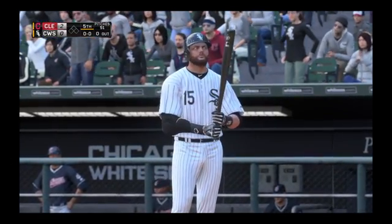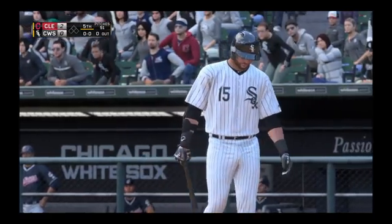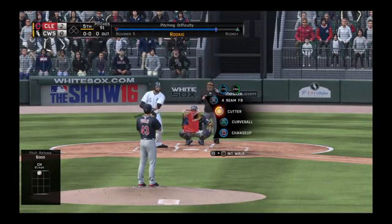But I think that's a credit to that man there on the mound. He's cut right through this lineup for the first 4 innings.